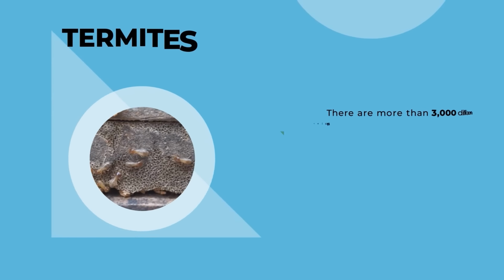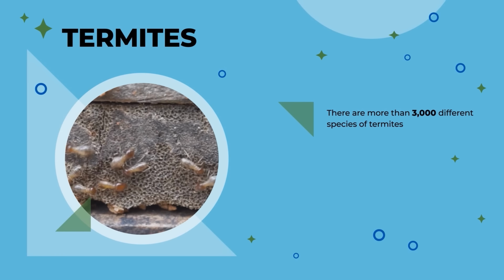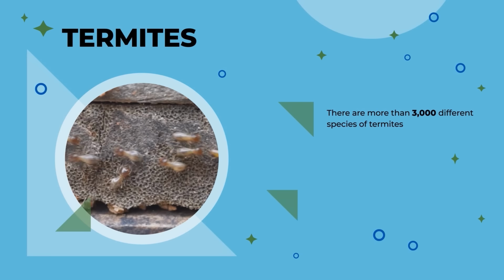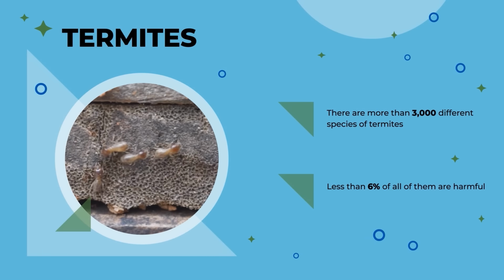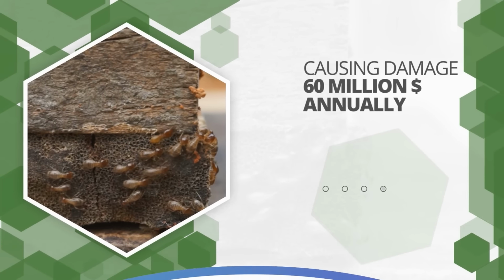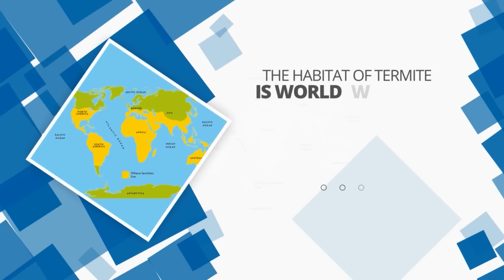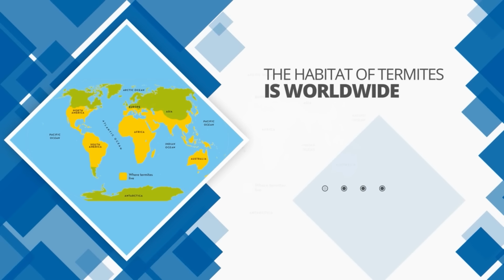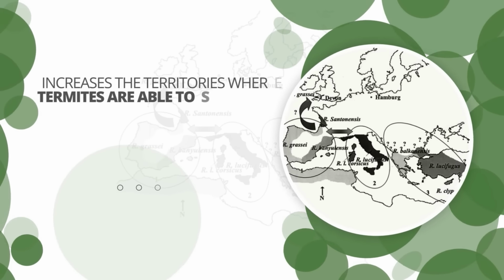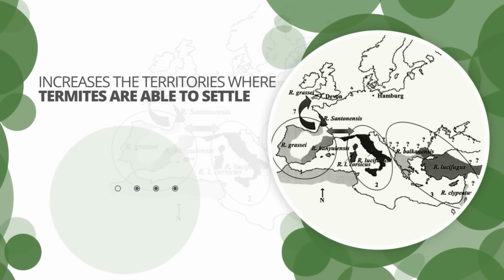There are more than 3,000 different species of termites described in the world that play a vital role in maintaining ecosystems. However, less than 6% of all of them are harmful, causing damage to approximately $60 million annually worldwide. The habitat of termites is worldwide, and as a consequence of climate change, we have an increase in temperature, which increases the territories where termites are able to settle and prosper.